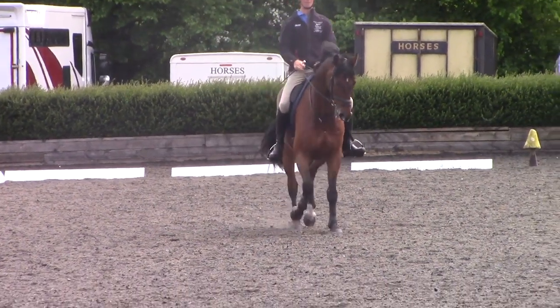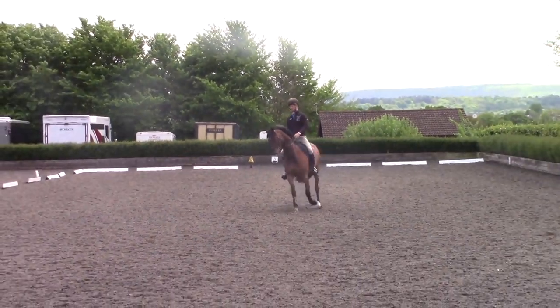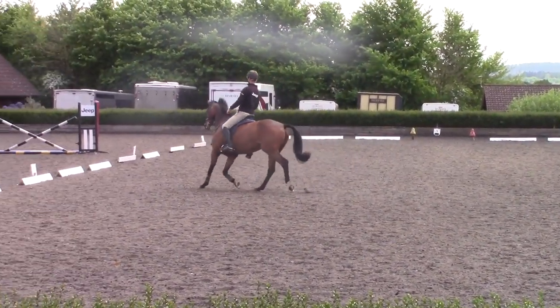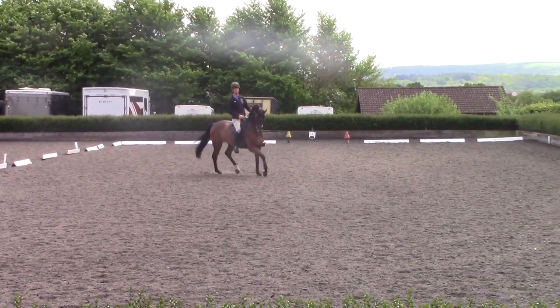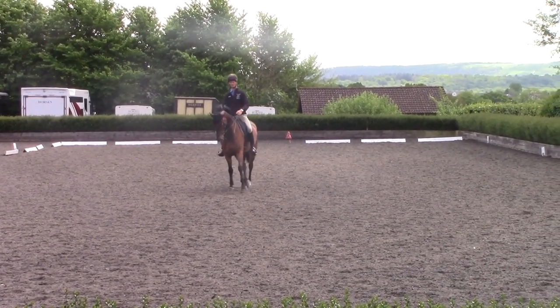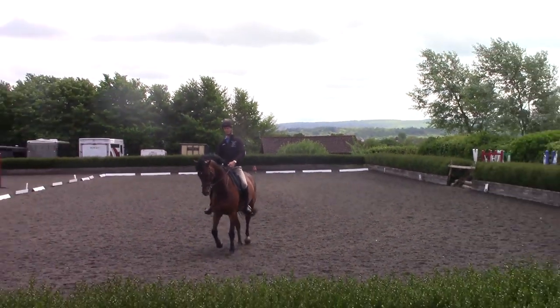It's a very funny first movement, this half pass left, circle right, half pass, shoulder in right, turn left. It's all twisty and turny, so it's really testing your control of the horse and exactness, controlling the quarters, no crookedness allowed. So again, nice bit of shoulder in there, nice and straight, very pleased with that.